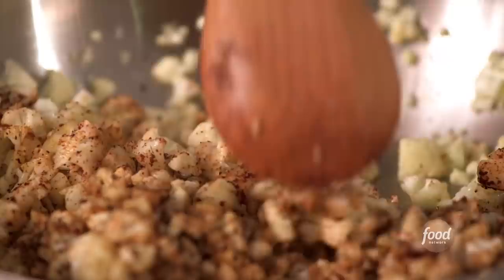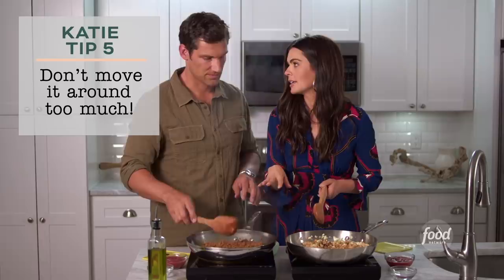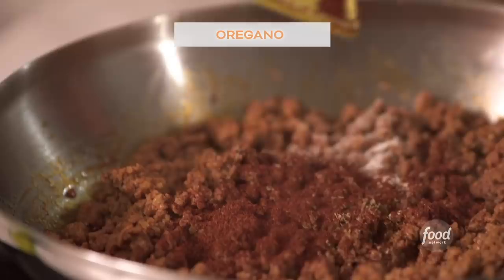Maybe don't touch it as much so it has a chance to brown and get crispy. If you're moving it around, it's not going to brown. Duly noted. Can I add the spices now? Yes, you may add the spices now. I'm happy that you asked. Thank you, Queen. So I've got the same spices as her as well.